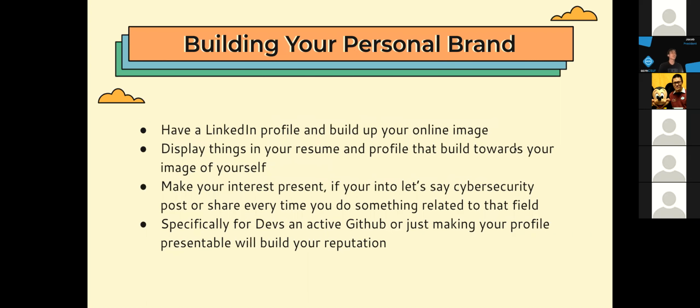And then this one is very important too, building your personal brand, right? So have a LinkedIn profile and build up your online page. Like I was saying, display things on your resume and profile that build towards the image of yourself. Make your interest present, right? If you're into cybersecurity, post every time that you do a certificate, or maybe you made a project, or maybe you attended a conference for your interest. Just make it known that that's what you're about, right?